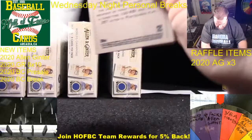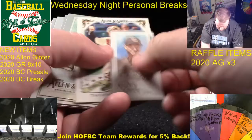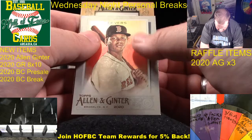There it is right there. Looks like it's going to be a mini frame. So we'll take out your last 2 cards there. You got Randy Johnson, Thurman Munson, Morgan, Biggio, Woodruff, Bieber, Devers, and let's see what we got here. It's a Christian Yelich autograph.